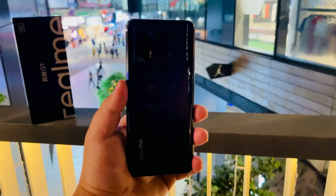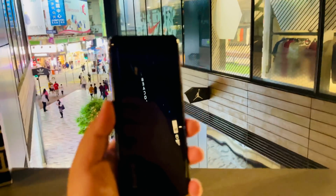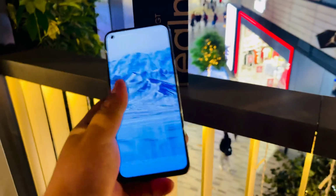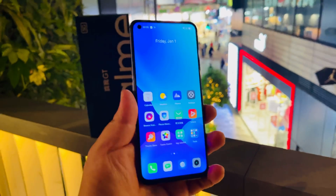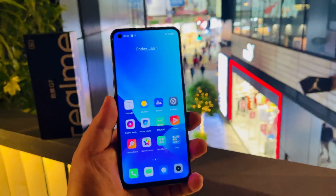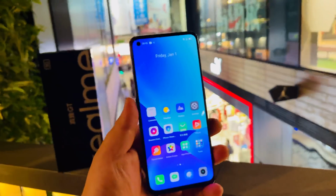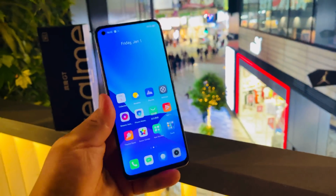Now you may be wondering, Frankie Tech, why didn't you get the racing stripe version? Well, apparently the racing stripe is sold out like crazy. And on top of that, guys, the blue looks nice. It's more my style, but that's not to say that the racing stripe is not cool. And I'm sure there will be other channels that will show off that phone soon. But for now, guys, I want to do a first look of this phone and just talk about all the reasons why I picked up this device.